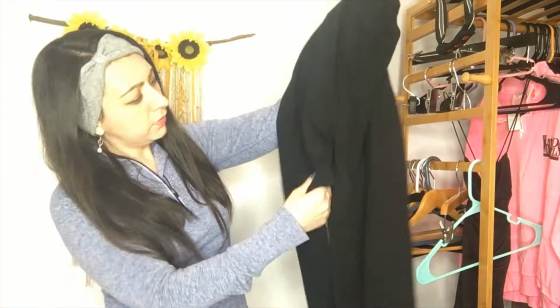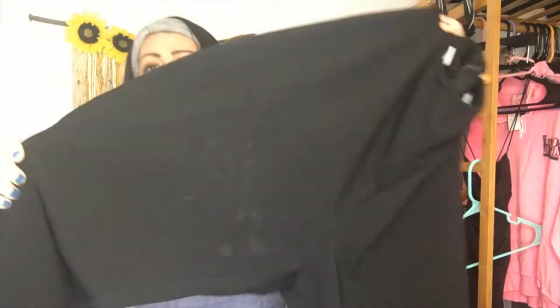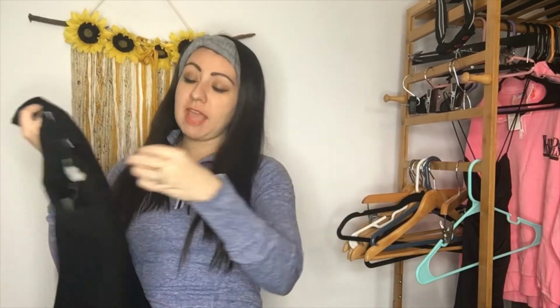Oh, it looks like they have some spots on it. No, maybe, I don't know if that's spots or not. Yeah, it looks like spots. So I'll try to wash these, but the biggest issue with these is actually not the spots. It's that the zipper is messed up. I'm pretty sure I can fix this though. I fix a lot of zippers.